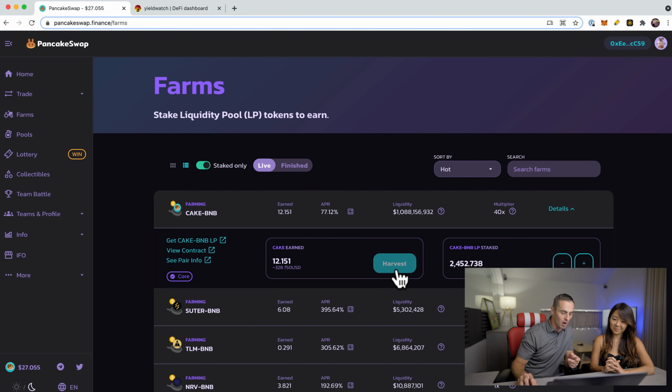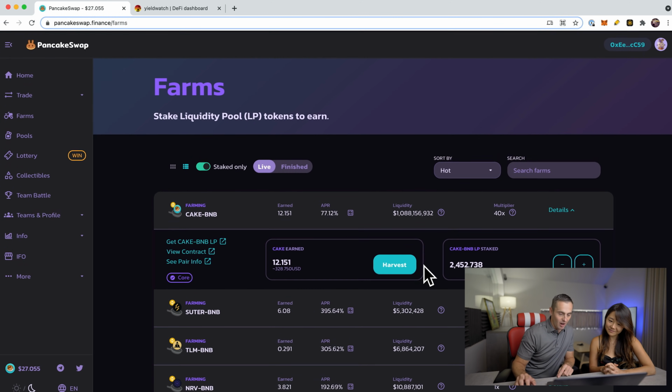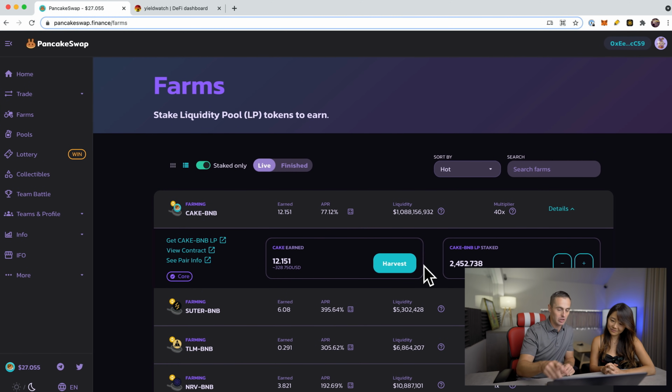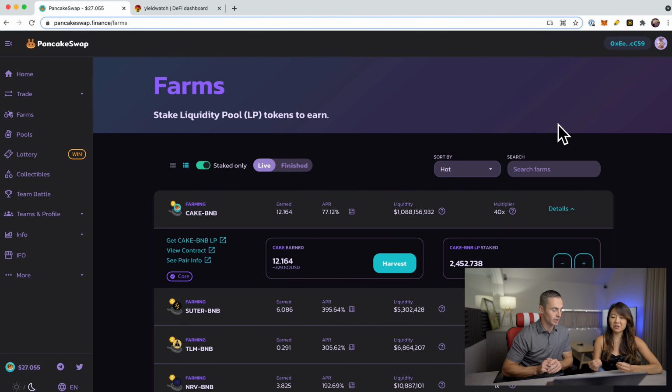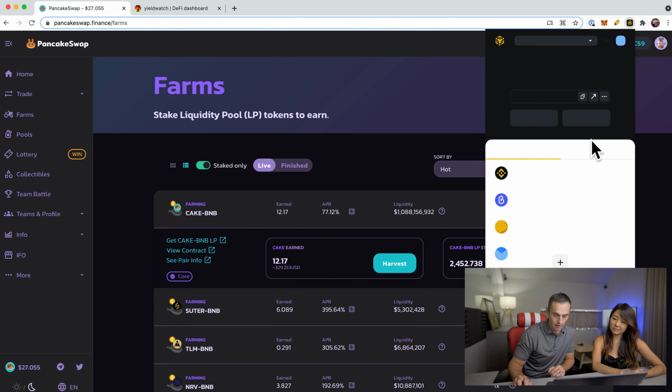But when I'm harvesting, I think it's good practice before you add any additional LP to actually harvest what you've got in there, because I noticed that when I added more LP, it automatically harvests for you. So it automatically harvests. That was a question I had. Okay, so if I check that now. So whenever you add more stake or unstake, it automatically harvests whatever you currently have. Awesome. That's an awesome answer to the question.